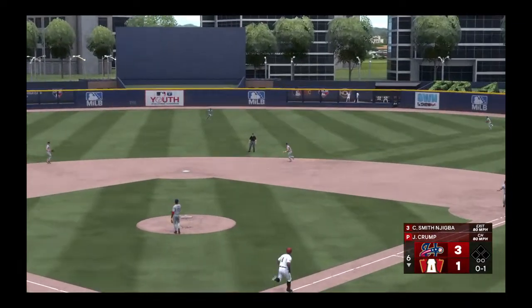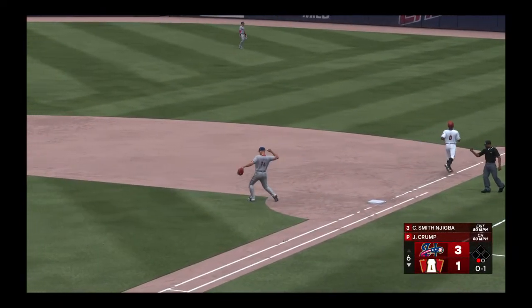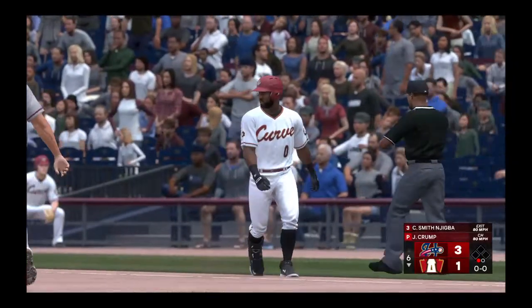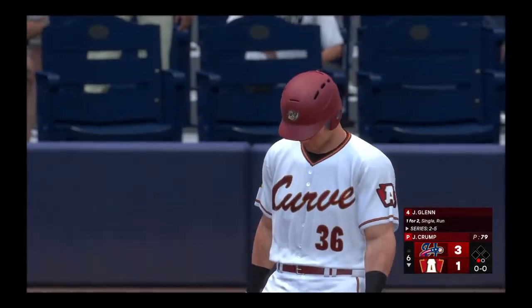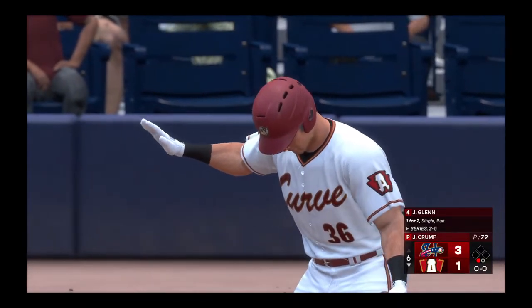Up the middle. Fires to first on the run. On the money. Nice play. What a defensive effort there. Tough to even get to the ball. And then an excellent off-balance throw. He really showed some great athletic ability as well as strong fundamentals on that play.